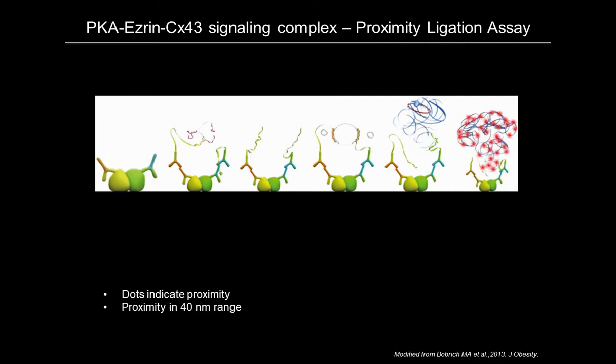This strategy allows us to quantify the proximity between 2 targets, 2 proteins in the cells, by quantifying the generation of dots that indicate proximity in the 40 nanometer range. How this works: we use a specific primary antibody that targets our protein of interest. Then we use a specific secondary antibody, and if both proteins are in the range of 40 nanometers, then you can generate a signal that can be quantified by generating a dot.